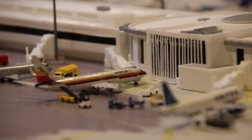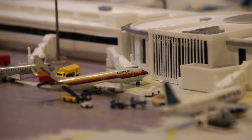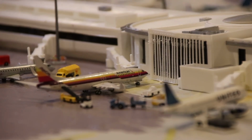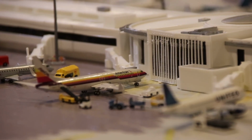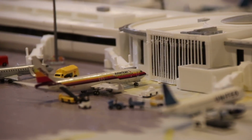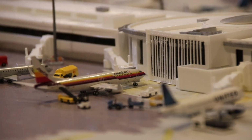And oh baby, near the end of the main A concourse over here at gate, I believe this is probably like A16-ish, we have this American Airlines Boeing 737-800 in the Air Cal Heritage Special Livery. This is a really nice model, by the way. This aircraft is heavily being catered with luggage for the turn out to Phoenix Sky Harbor today.